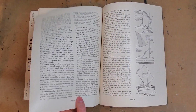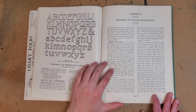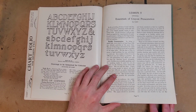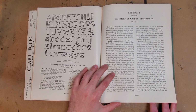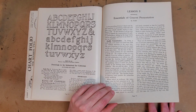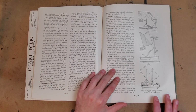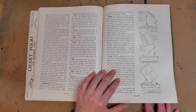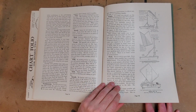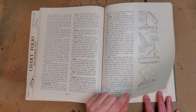Okay, now here's where we get into the dangerous territory. But again, we'll show it just to show it's here, but I'm not going to read it. The actual text in here was hard to even read some of it. What they're doing is showing the chalk talk, the crayon presentation, which was an old thing where you'd get on stage and almost do a comedy routine with your drawings, like a vaudeville thing. They're literally showing you how to set up the supports for that and turn it over.